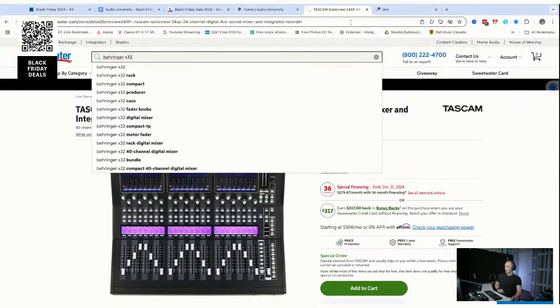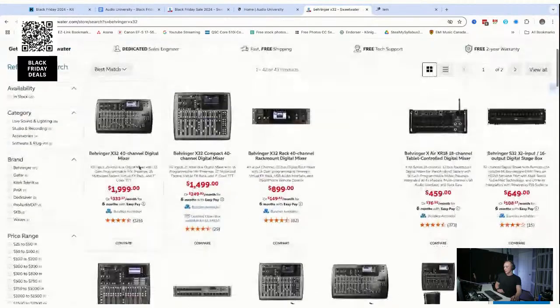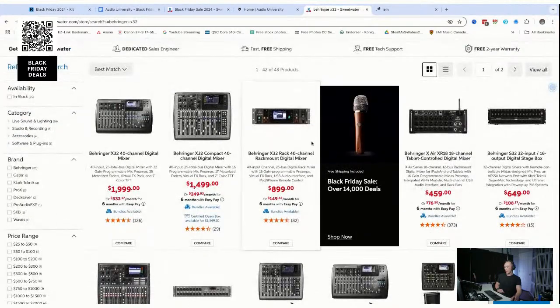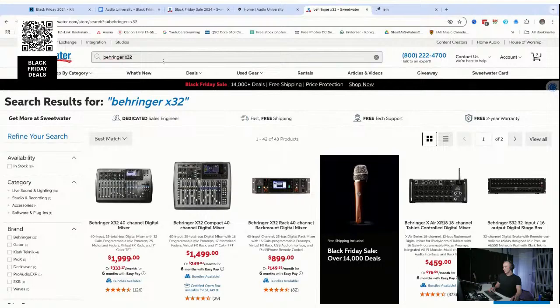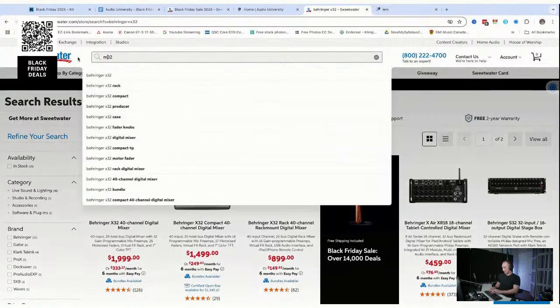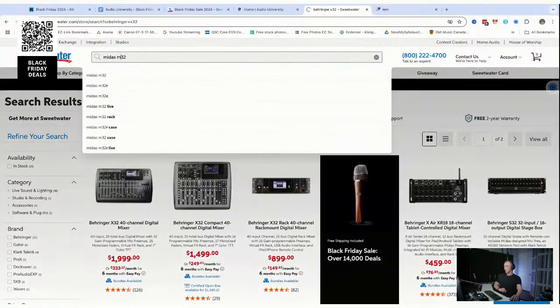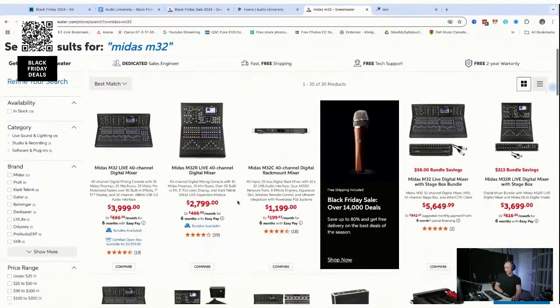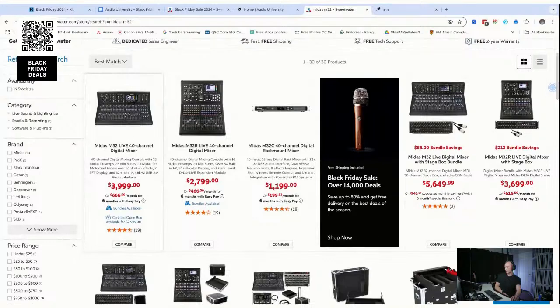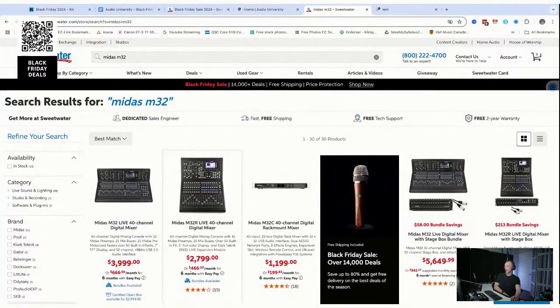If you wanted another popular option, the Behringer X32 is up there. They also have a rack unit version, similar to the Behringer Wing situation. You've got the Midas M32. That's another good option. Doesn't look like they're running a big sale for Black Friday, at least on Sweetwater. But yeah, a lot of the digital consoles that you'll find these days do have that ability.